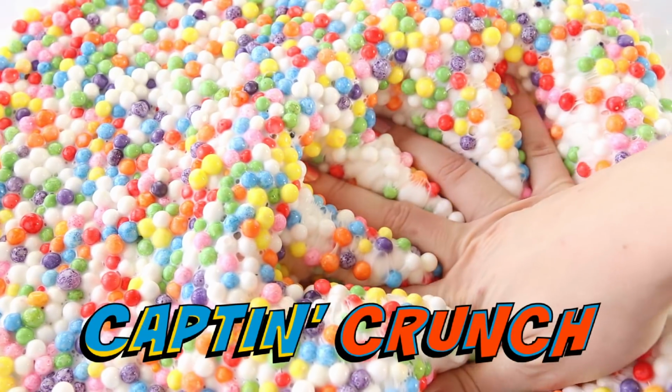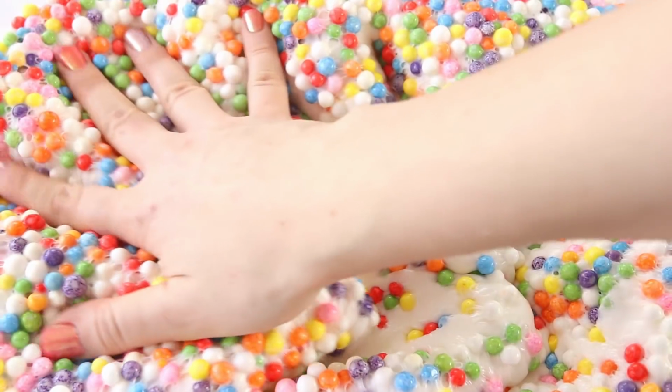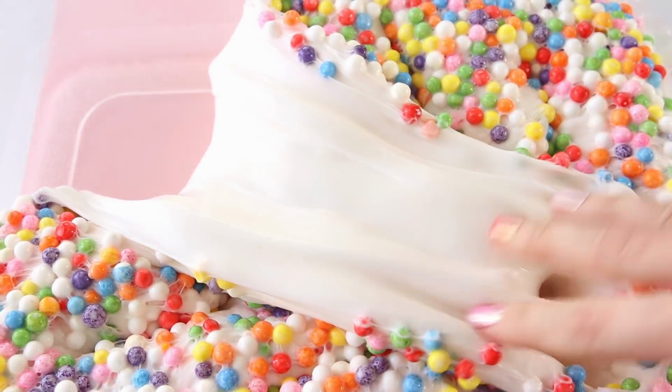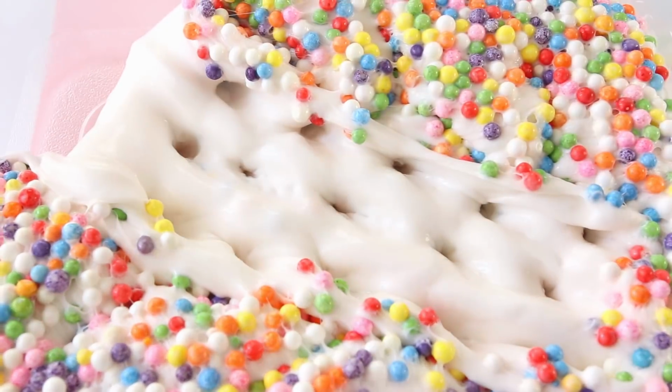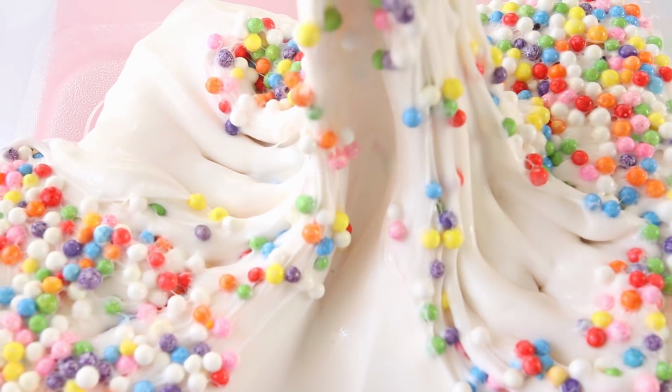Then we have Captain Crunch. This is an OG fave, and you guys, I keep making this one because I love it. It's one of those things where it's like, don't mess with a great thing, and this is definitely one of my favorite slimes that I have in the shop. It's really classic, it's really simple, but you know you can't go wrong with a Captain Crunch slime.